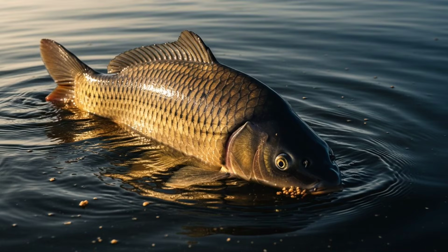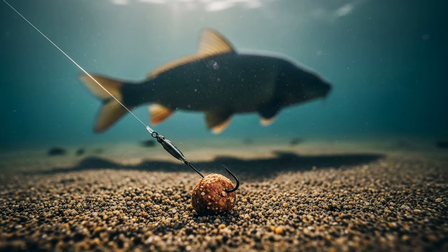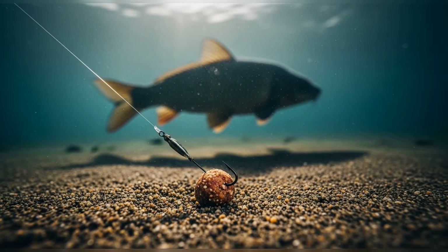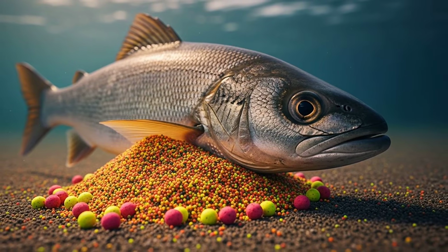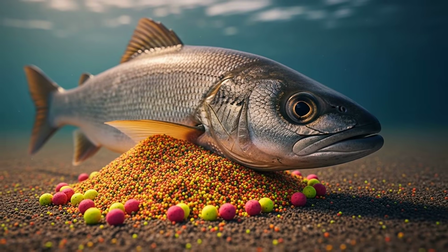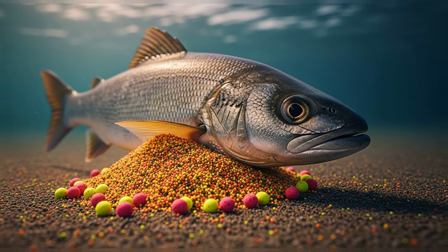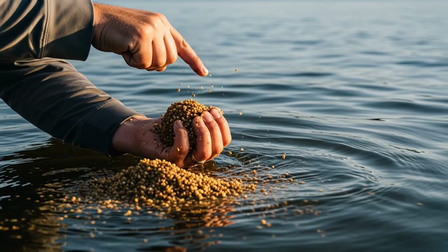Those big trophies, whether it's a massive carp or a weary old slab, didn't get to that size by being reckless. They're suspicious. They don't just lunge at everything they see. Any unnatural change in their environment is an instant red flag. We think we're setting a buffet, but if that buffet smells like a chemical lab or looks like a neon trap, no self-respecting trophy is coming anywhere near it. Let's break down exactly what we're doing wrong.